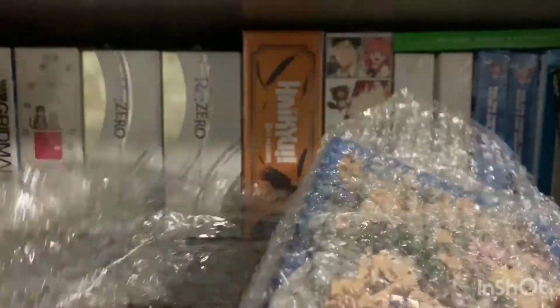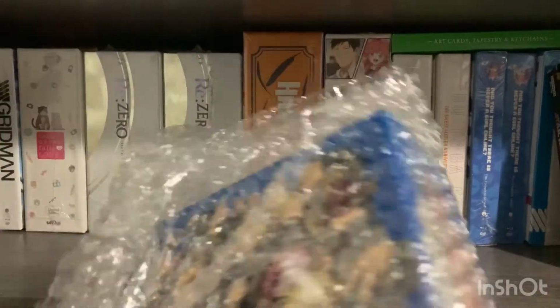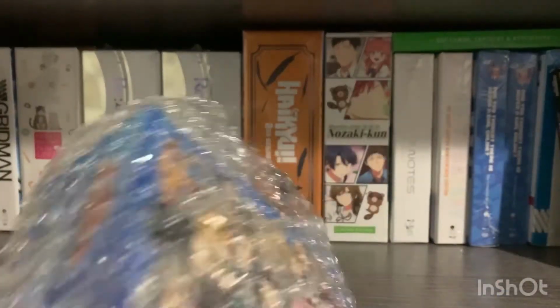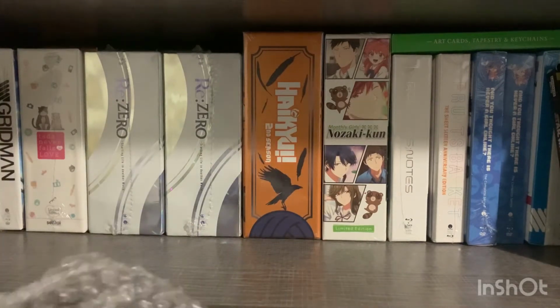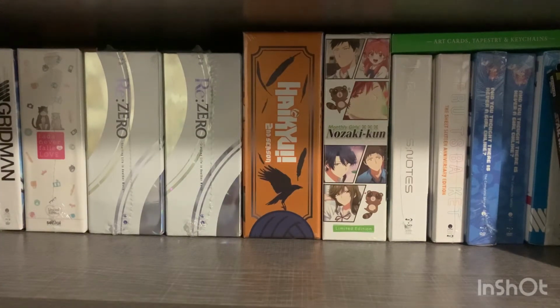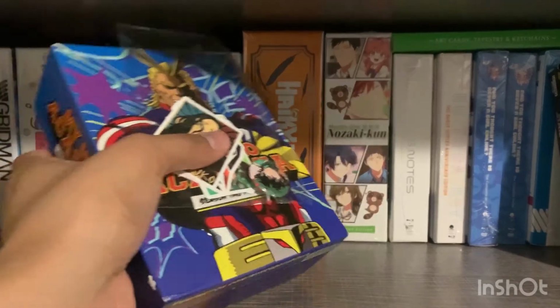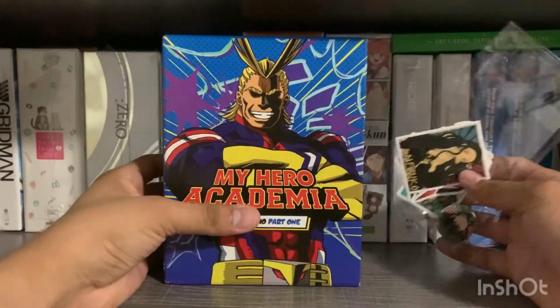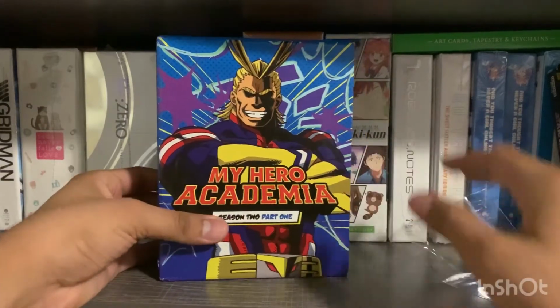And I definitely didn't pay, it wasn't cheap, I'll say that. But it was definitely cheaper than it's going for right now on Amazon and anywhere else because it's out of print. I think everywhere else it's going for about 175 to over 250 bucks. But yeah, so hold on.